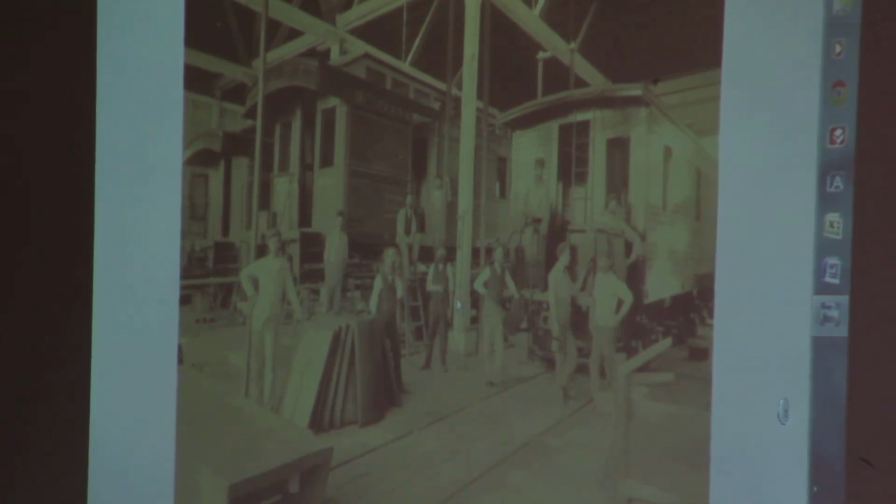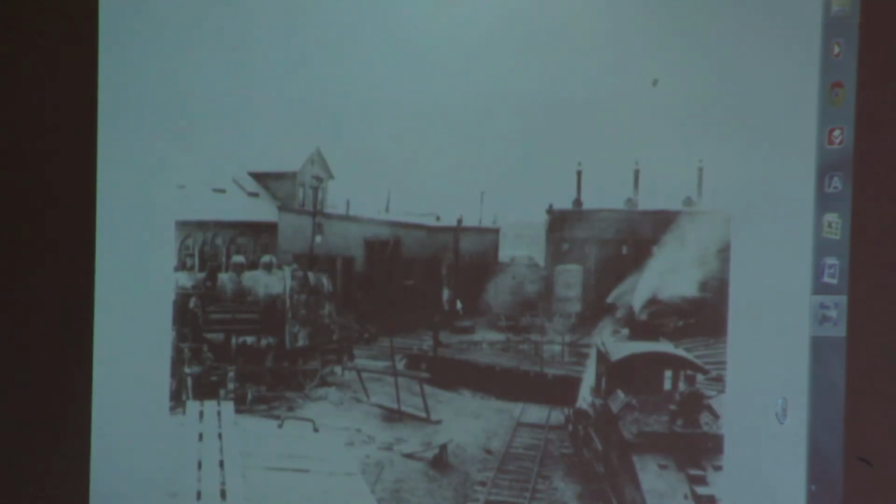Here is the interior of the Delaware shops. I mentioned from the 1880s into the early 1900s, they employed up to 450 men at one time. They did maintenance work. They built some cars for the Big 4 railroad. Most of those cars were wooden. In fact, probably all were wooden back in those days. You can see a variety of three wooden cars with the men there. I think I have a couple more shots of the Delaware shop.